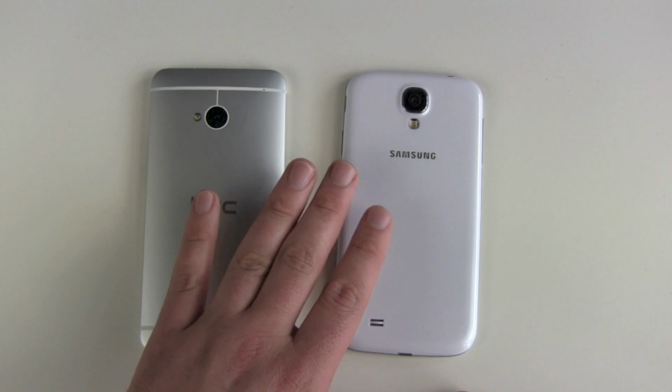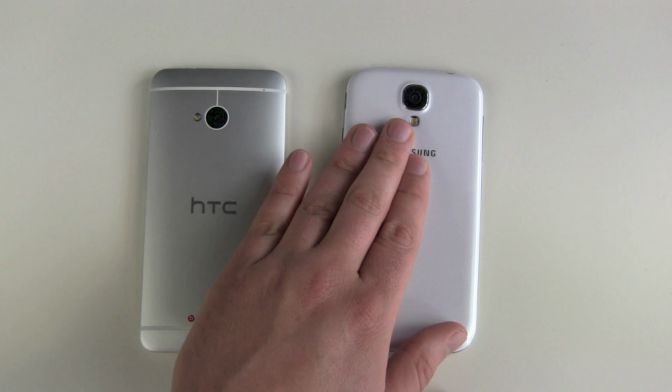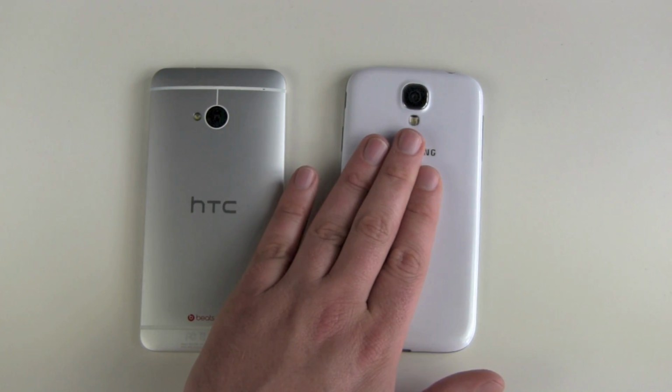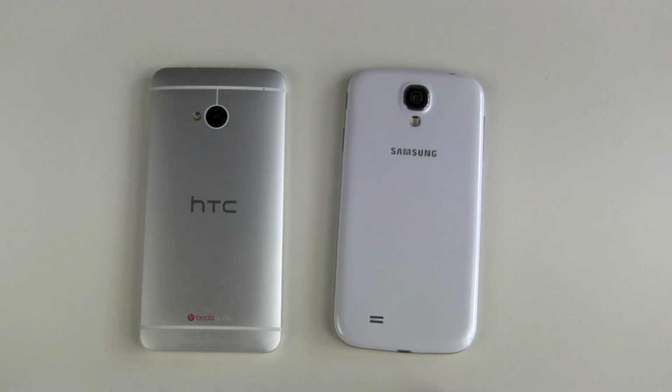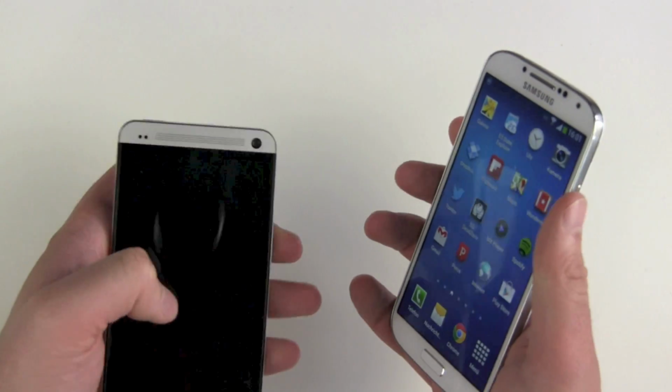If you want to do video, you definitely want to choose the S4. Better video camera quality here, even though the autofocus is sometimes a little bit hard to get used to.